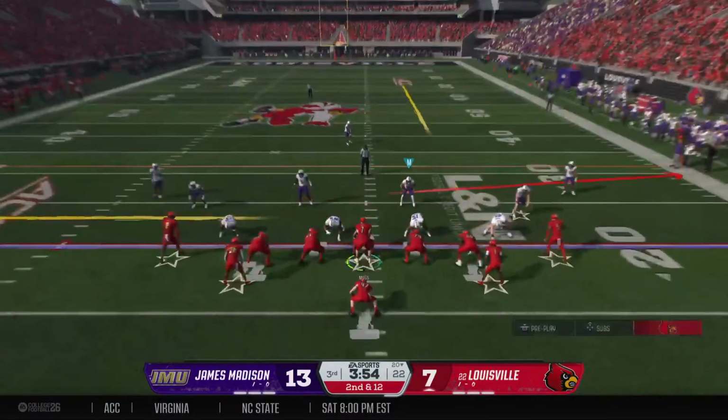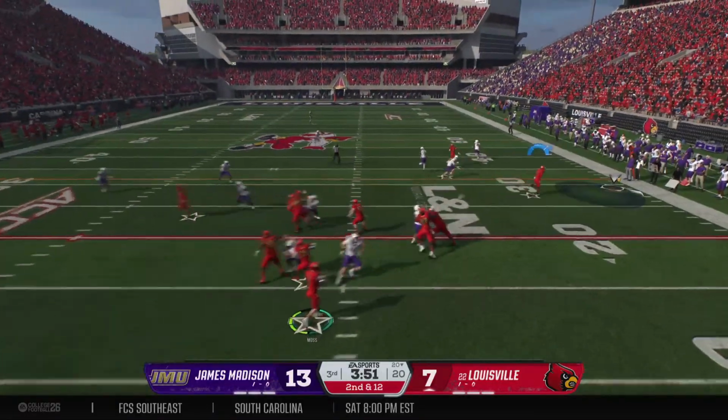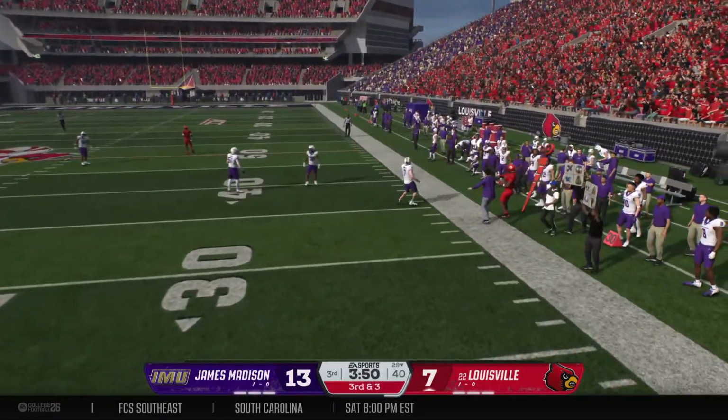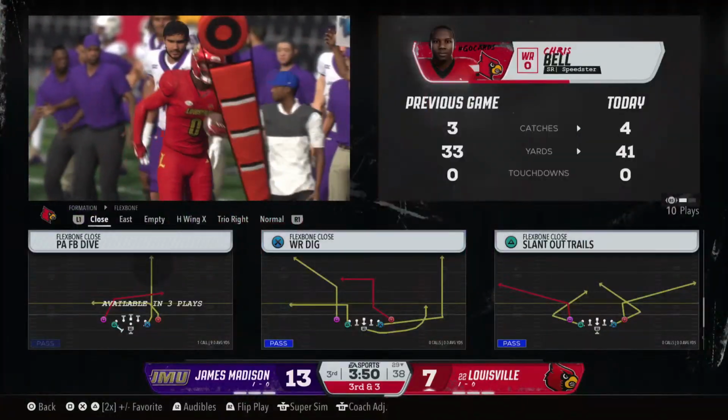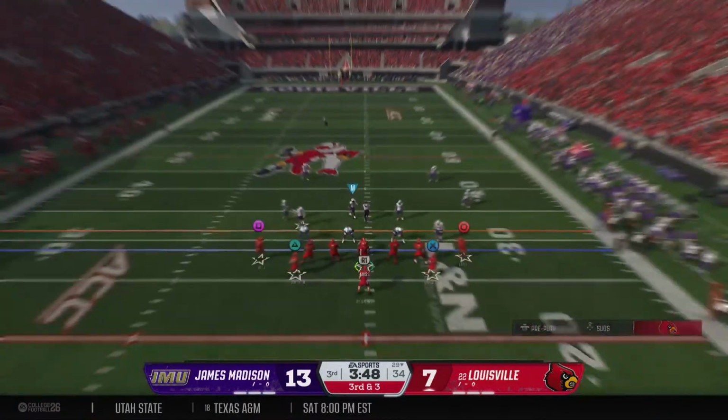You know, and I think if you're this defense, you have an opportunity to make a statement here. Yeah, I know you guys went in at halftime and you riled yourselves up and you told yourself that you think you can run the ball on us. On this very first drive, we're going to prove to you, just like in the first 30 minutes, you cannot.